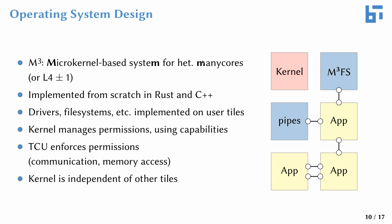Okay, then let's take a closer look at the operating system. It's a microkernel-based system, as motivated before. It's called M3, which is short for either microkernel-based system for heterogeneous mini-cores, or alternatively L4 ±1, because it's inspired by the L4 microkernel, but it's implemented from scratch in Rust and C++. Since it's a microkernel-based system, the complex components, or the actual functionality of the operating system, are not implemented in the kernel itself, but as separate and isolated user components. In this case, that means that drivers, file systems, network stacks, and so on are running on the user tiles and not on the kernel tile.